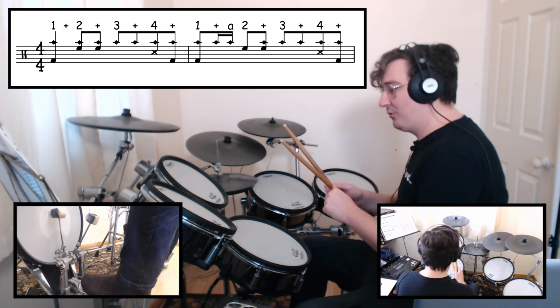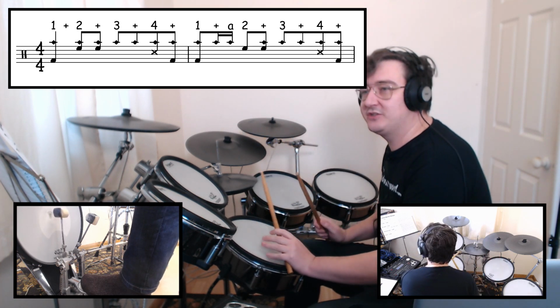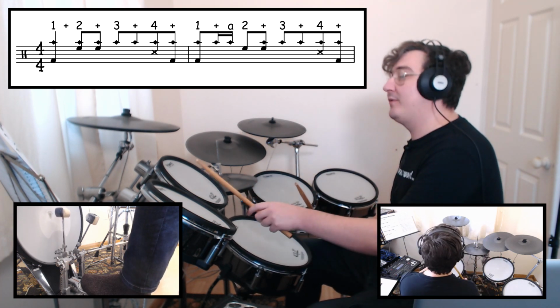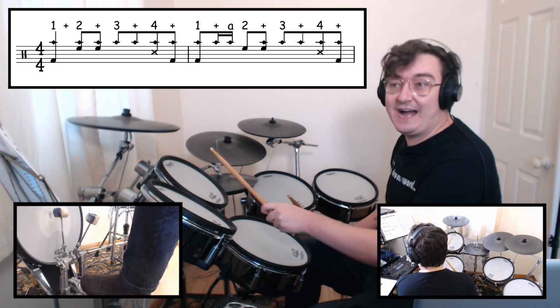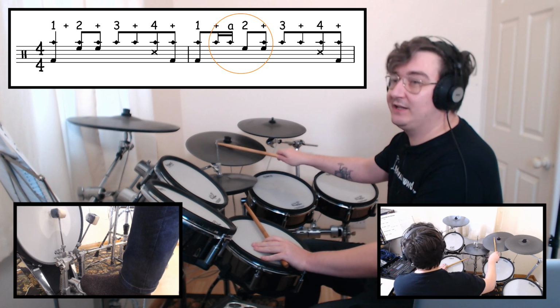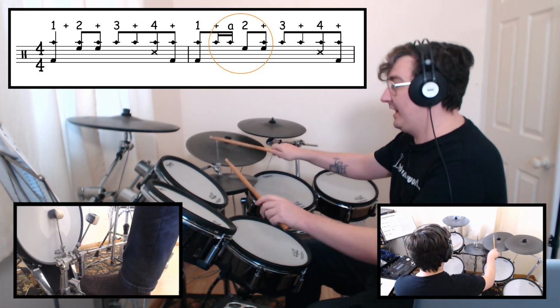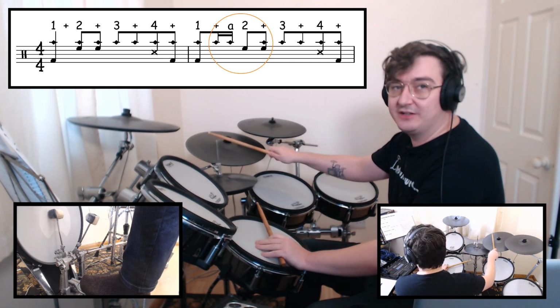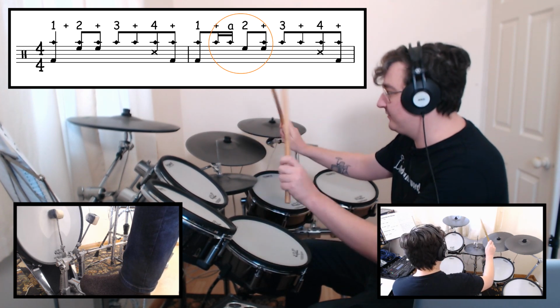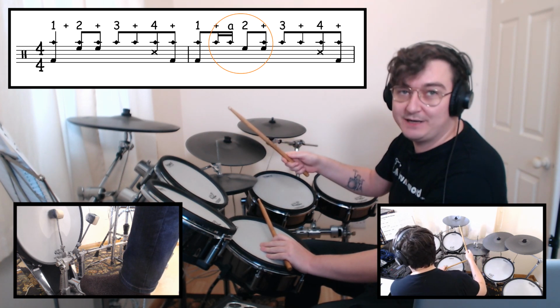So what we've got here is the right hand on the bell of the ride cymbal. We're playing cross stick on beats two and four, and then we've got the high tom being played on two and the and of beat two. And the controversial part is in the second bar, where we get this lovely little one and a two and. One and a two and. The right hand is going to roll nicely, right, right, left, left, into the high tom. And you'll be thankful for that smoothness as you speed it up.